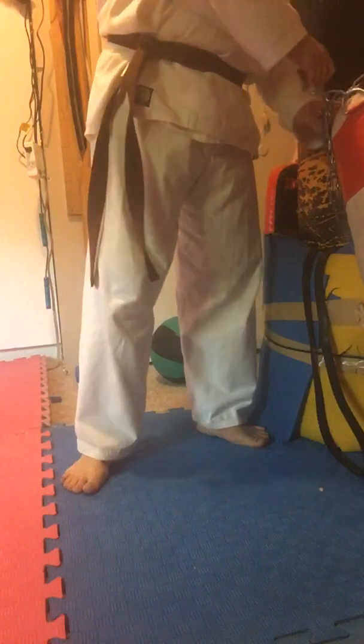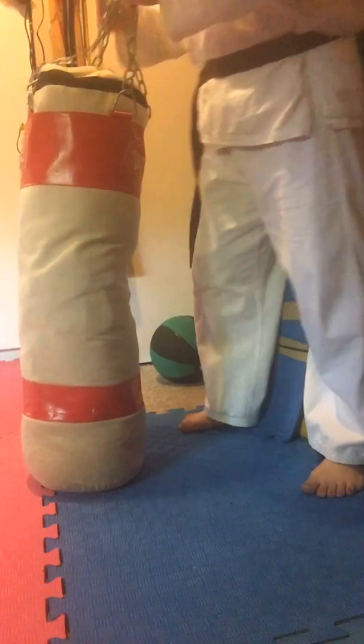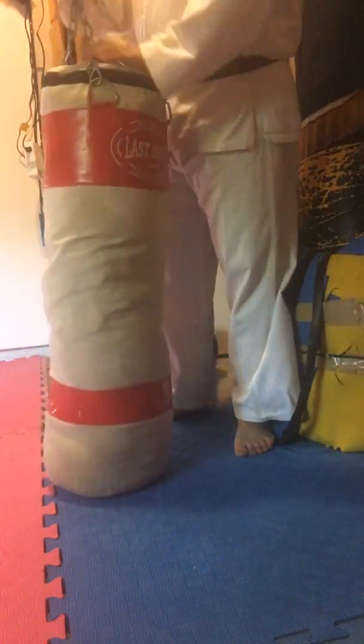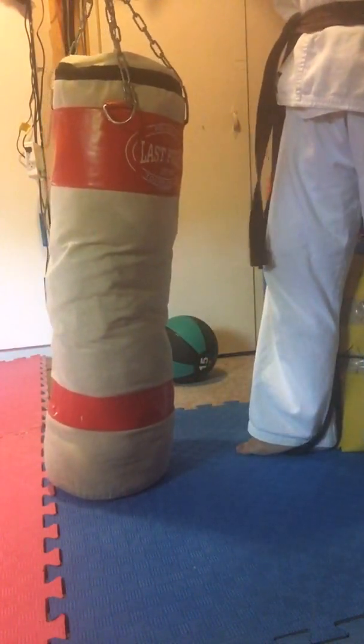I'm going to show you guys on this heavy bag. I don't know if you guys can see this. I hope so. Now no one's here to hold this for me, so unfortunately I have to hold it myself. But I hope you guys can see this.